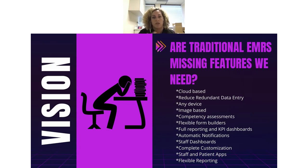They don't include things like competency assessments or flexible form builders where you can build any form in your lab, so that we can start getting rid of the paper and the binders and the things that aren't green for the industry. They don't a lot of times include reporting or KPI dashboards. There aren't automated notifications or red flags for missing data entries or data entries that just don't make sense.